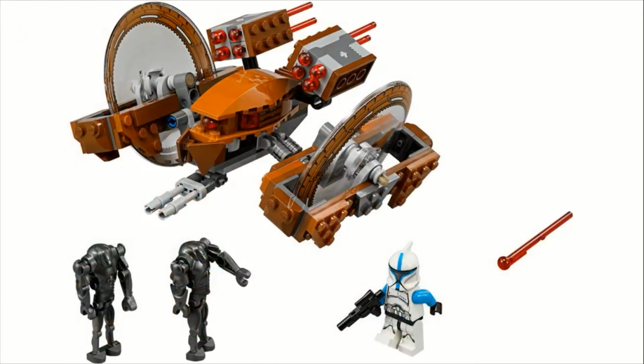This is the Hailfire Droid. This retailed for $20, came with 163 pieces, and came out in 2015. It comes with three minifigures you see there, the two Super Battle Droids, and that is the Clone Lieutenant with the blue markings. Overall, this Hailfire Droid is alright.